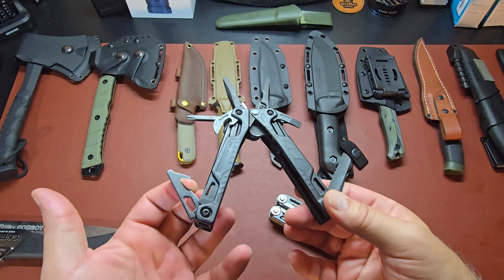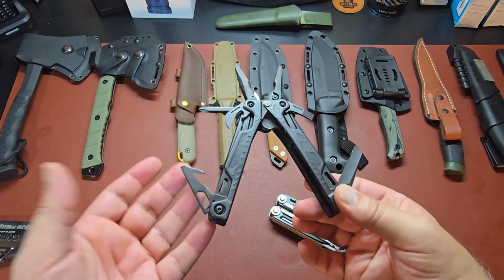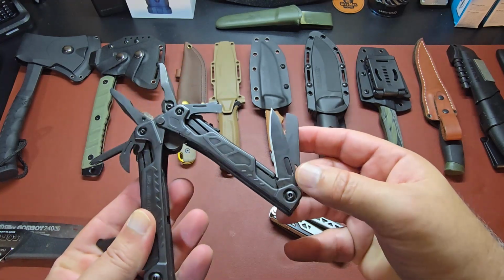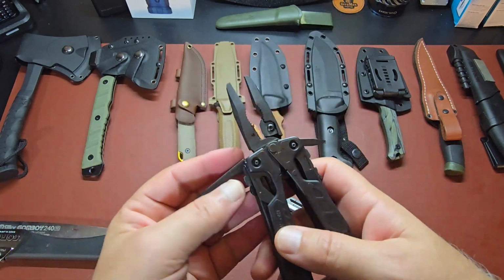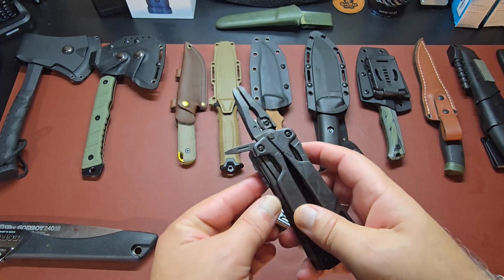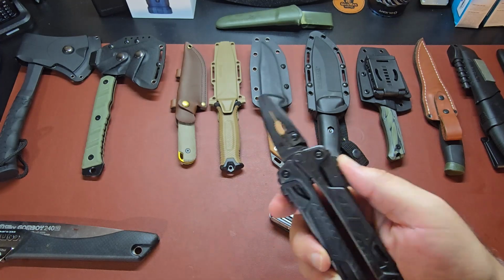Let's say you want to use this as a seatbelt cutter. This is going to be used for a flathead screwdriver. You got a saw blade here as well. Let me see, we got a knife right here on this side as well. Let me try to put some of these things back. As you can see, we have a Phillips head right there. Like I said, we have the wire cutters and a few different other options in regards to tools. This is a smaller flathead. And of course, you have the pliers and whatnot.